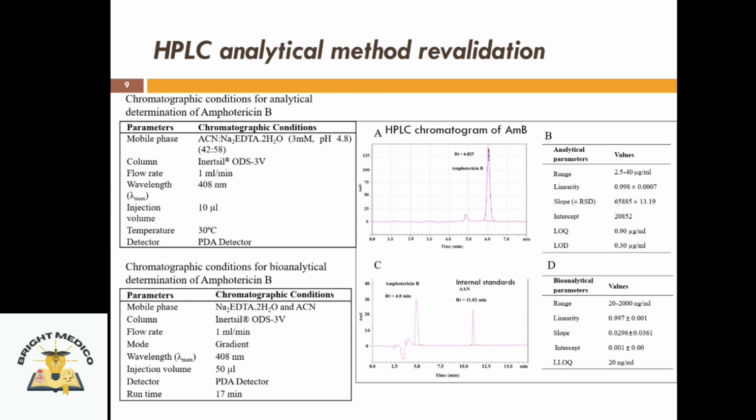If you take a look at the second experiment, amphotericin B has a retention time of 4.8 minutes, and the second one, that is the internal standard, has a retention time of 11.02 minutes. The calibration curve was plotted with 6 concentrations over the range of 20 to 2000 nanogram per ml by spiking known concentrations of drug in blank plasma. The lower limit of quantification occurs at 20 nanogram per ml, and we all know that the lower limit of quantification is defined as the lowest concentration on the calibration curve that could be measured with acceptable precision and accuracy. This will be taken within the limit of precision and accuracy.